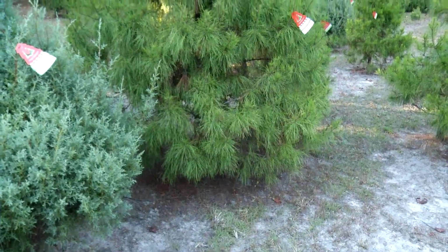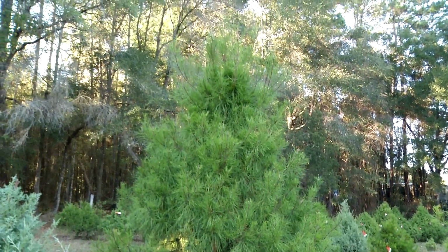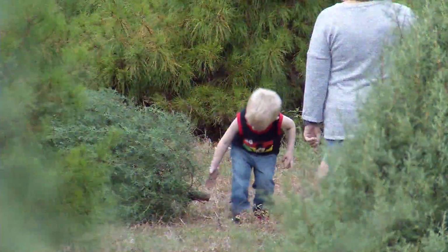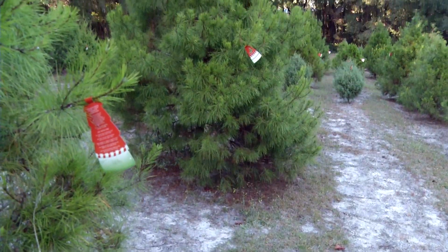The number one rule in picking a tree is size. Trees in the field can look small out in the open, so don't be fooled. You don't want to pick one that's too big for your house, but you also don't want a Charlie Brown Christmas tree. You want to be like Goldilocks and find one that is just right. Keep in mind, the stand will add about another foot to the height.